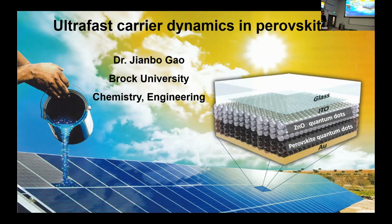Cool. Thank you for the introduction. Thanks to Ryan and John for inviting me to give the talk. McMaster is not new to me, and my PhD advisor actually is a graduate student from the McMaster engineering physics program. I also received a PhD from University of Alberta in physics. So today I'm talking about ultrafast carriers in the perovskite material.